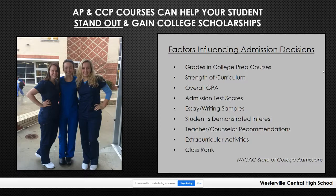So AP and College Credit Plus courses, they can really help your student to stand out for college application and college scholarships. So the factors that influence an admission decision at a particular college, colleges will look at students as a whole person. So they will look at the grades that they received in their courses in high school, of course. They'll look at how challenging the curriculum was that the student has taken. They'll look at the overall GPA and the test scores, but it's not any one thing that colleges are looking at. They're looking at all of these things.